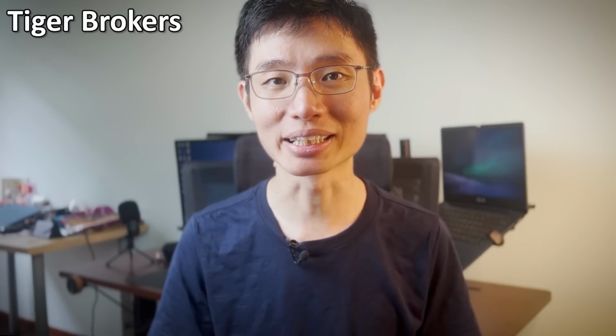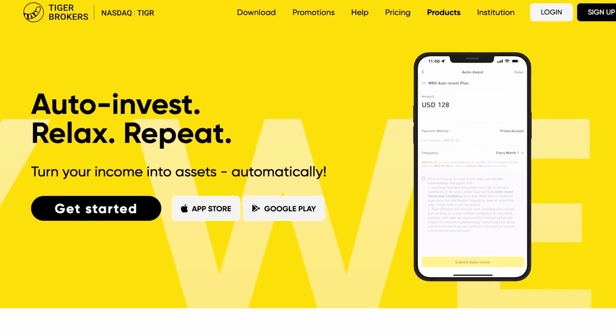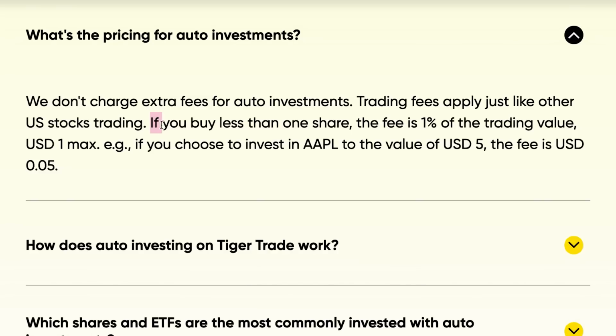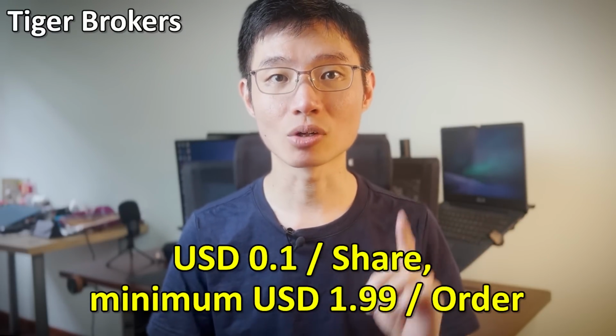Next, Tiger Brokers. Tiger Brokers also offers auto investment for US stocks and ETFs. You can start with as little as $1, and you can choose a frequency anywhere from a day to a month. As for the pricing, if you are buying less than one share, they will charge a 1% fee up to $1. Or if you are buying one share or more, they will charge 1 cent per share with a minimum of $1.99.